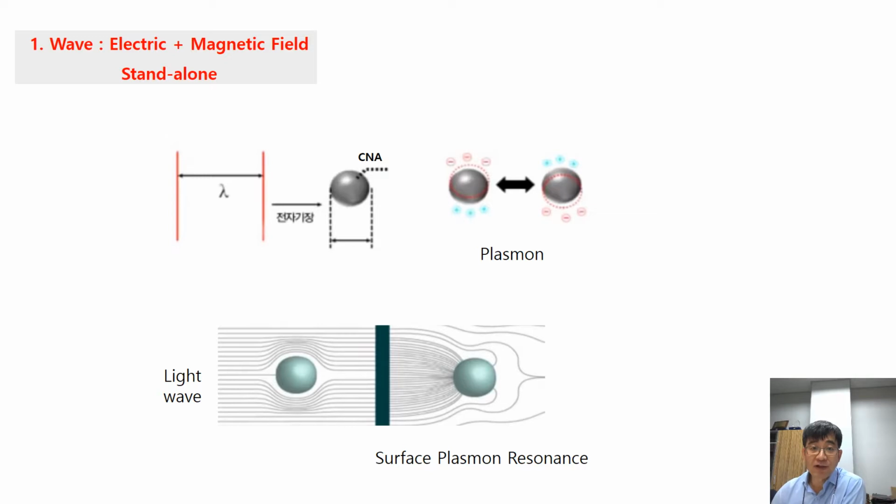By the electromagnetic field generated by itself in the Kapha nanoalloy, electrons on the metal surface vibrate at the same time, and the wave of electrons, that is a plasmon, can be generated. When plasmons meet the electromagnetic field of the light, absorption or light reflection occurs, which is called surface plasmon resonance. If the surface plasmon resonance is applied to the glass window film, it can be applied to the thermal barrier film that reflects IR rays in the light and transmits visible light.